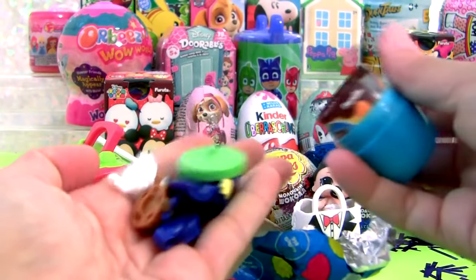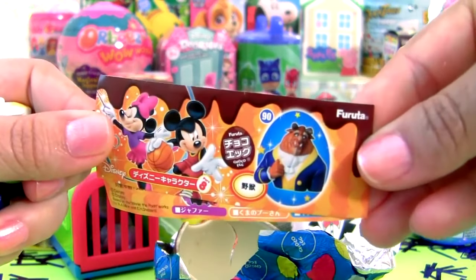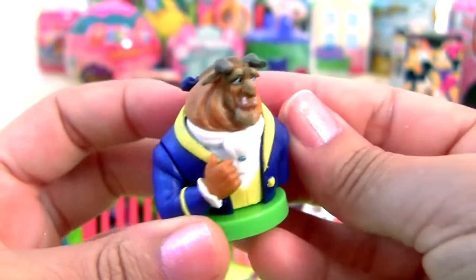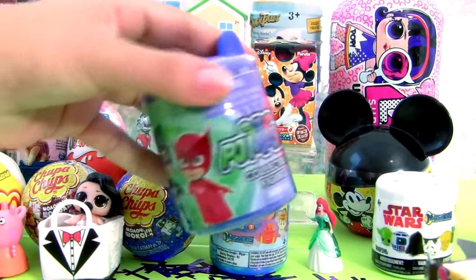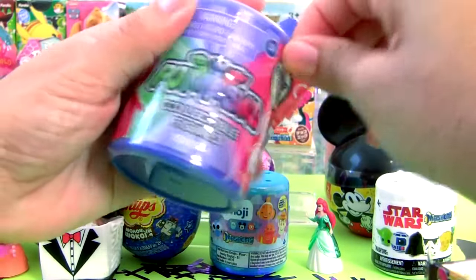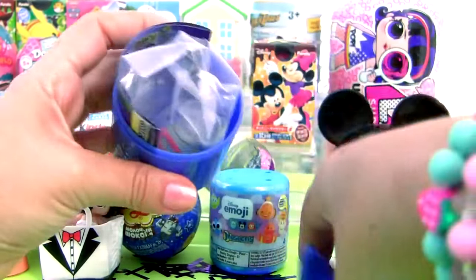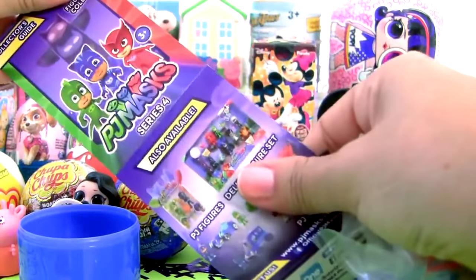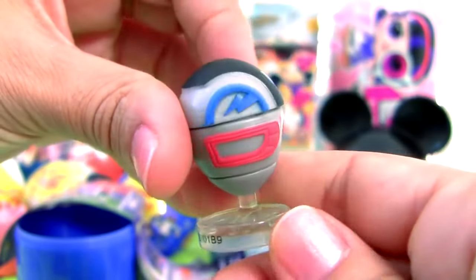The toy? And the flyer? The Beast from Beauty and the Beast? PJ Masks? Collector's guide. This is PJ Robot.